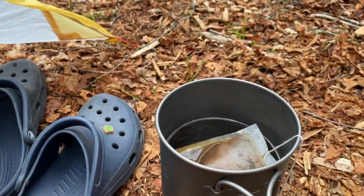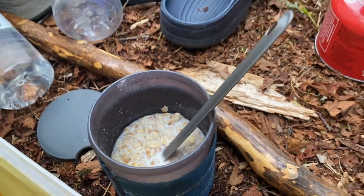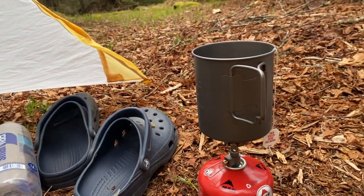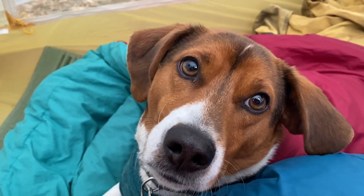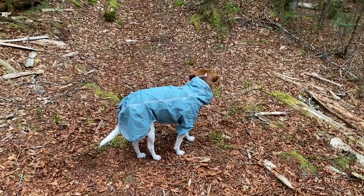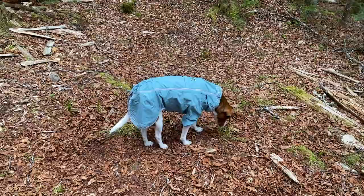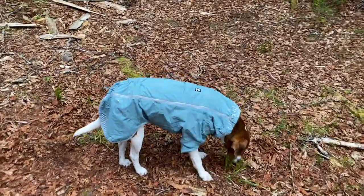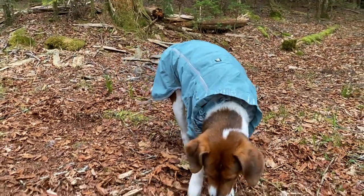Got some coffee going and some oatmeal. Gonna have a little breakfast, pack up camp, and then Roni boy and I are headed back to the car. It's raining out, so Roni and I had to don the rain jackets. He's got his new one on. Hey, Bubba, you're looking good.